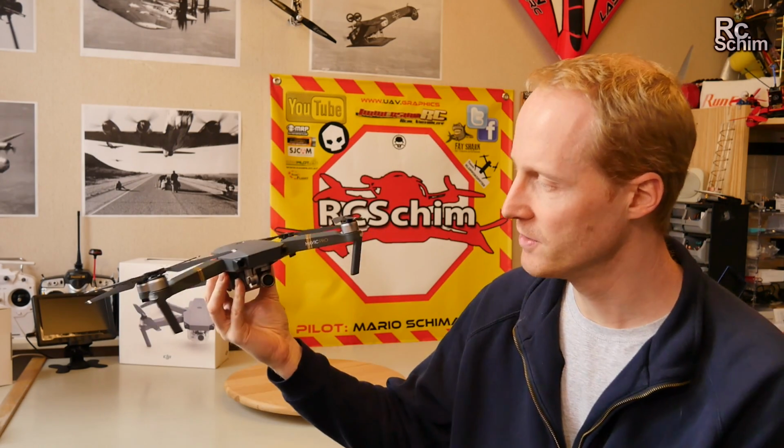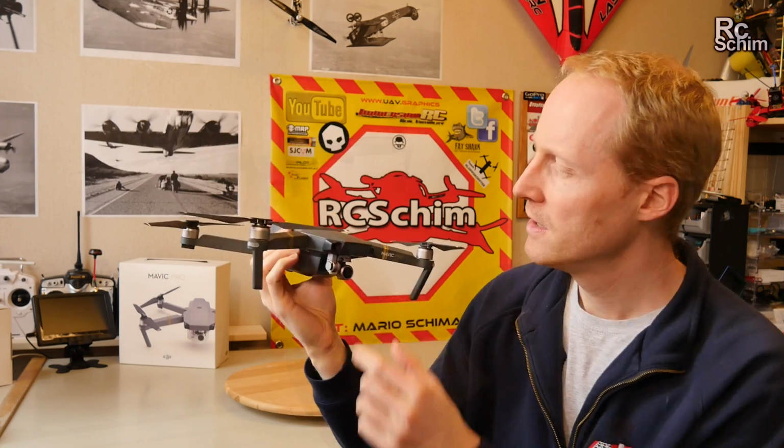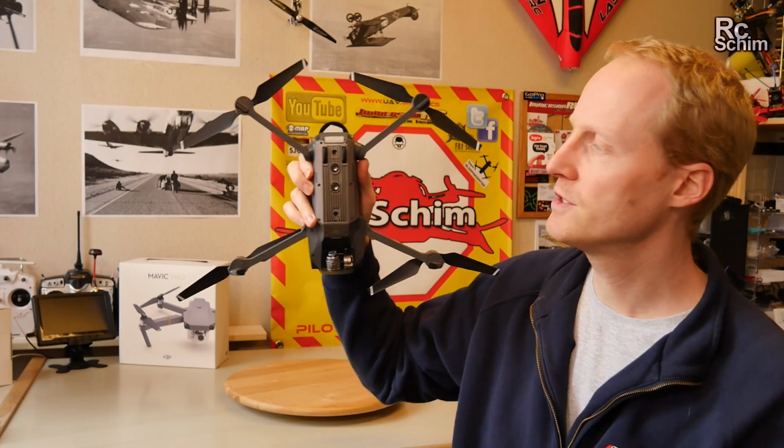This copter, I mean, it's beautiful. It has folding arms, you already guessed this maybe. It's a really good gimbal, a good cam. It has obstacle avoidance, it has these down-facing sonar and vision positioning systems.